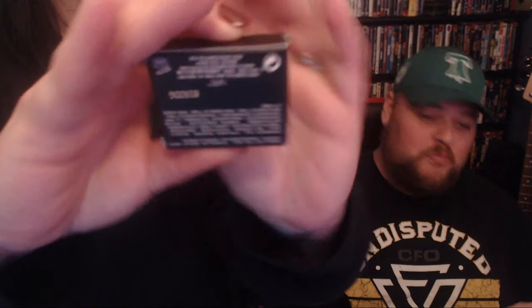So I'm going to tell you what this is. Okay. I'm going to read it like it's actually written here, and then I'm going to tell you what I thought it said. Okay. So this is NARS. It's bronzing powder in Laguna. I thought it said bronzing powder in lasagna. I was like, what the hell kind of shade is lasagna? A delicious shade. Oh, God.